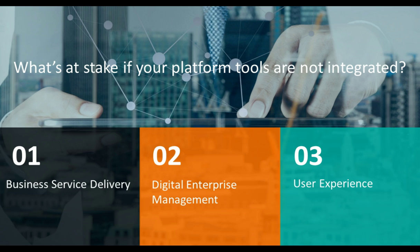So now we get to the question: what's at stake if your platform tools are not integrated? Bob, you've just been telling us all about the metrics that originate from the Entuity product, and how they've helped you with your VoIP analysis. If your team didn't have access to these metrics, let's say those coming from the Cisco IP SLA, your quality of service metrics, and all of your capacity optimization analysis, how would this affect your VoIP service performance? And do you think you'd be as successful with the deployment if you were missing these integrated metrics?